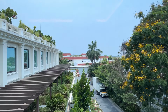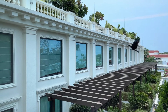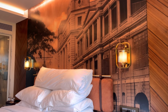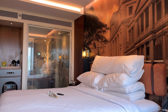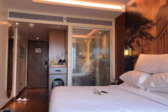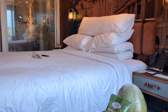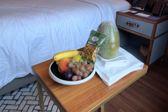The theme of the hotel or the rooms which they follow in this GRT hotel is they try to bring back the old Madras theme or the old Madras photographs which we see in the lobby area or also in the room. So we have the picture of some old building which is there in Chennai. I'm not sure which building that is. So we can see a fresh fruit bowl and also a chips packet in the room.